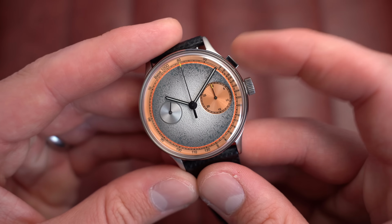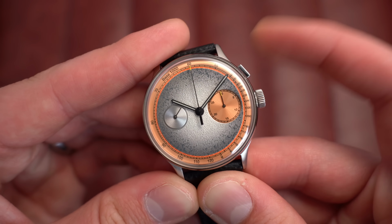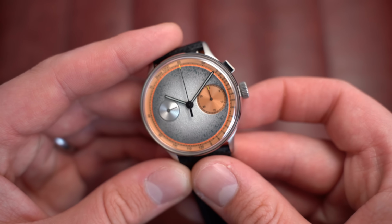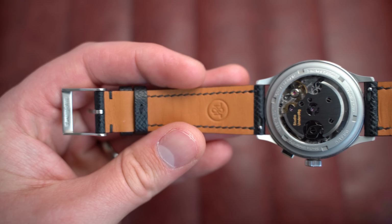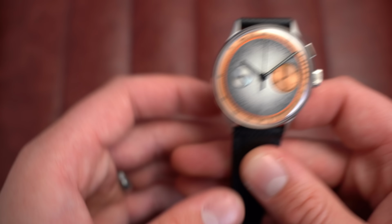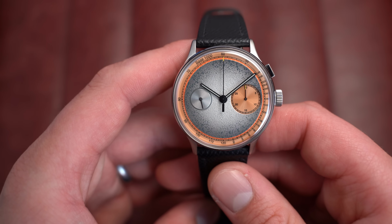Now, what mono pusher means is the chronograph all functions through one pusher: start, stop, and reset. You've got your running seconds over there at 9 o'clock and your 30 minutes totalizer over here at 3 o'clock. Signed crown, comes paired on its original Studio Underdog strap, the tailor black leather strap, which is very nice, with a signed buckle right there, and this one is from November 2024 with its box and paperwork.